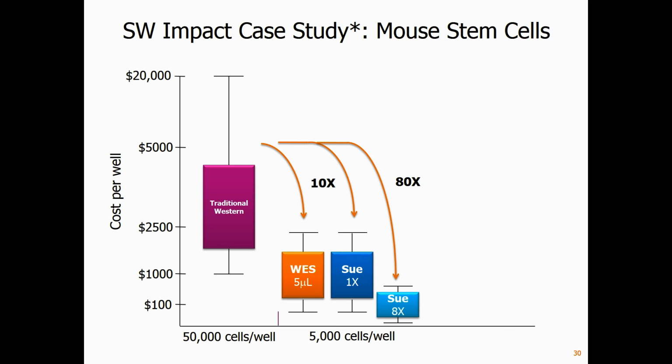As Bob showed earlier, Simple Western is more sensitive than a traditional Western and uses only 5 microliters per well. So less cells are needed for analysis. For Wes, that's a 10-fold reduction in the amount of stem cells needed. So that same 50,000 cells could be used for as much as 10 wells on Simple Western. The same could be said for either Sally Sue or Peggy Sue.